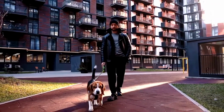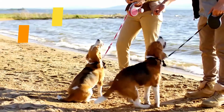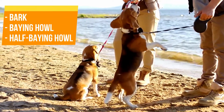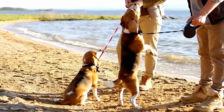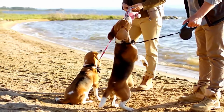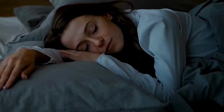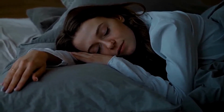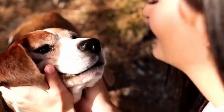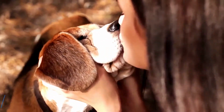They are not yappy, but they have three different vocalizations: a bark, a baying howl, and a half-baying howl, a cross between a frantic bark and a bay. The half-howl vocalization is mainly reserved for when they catch sight of a quarry, or think it's time to wake the family and the neighbors at 6 a.m. They generally think everyone is their best friend.